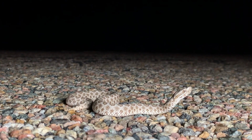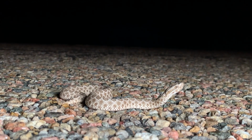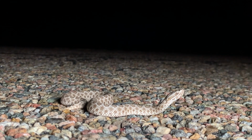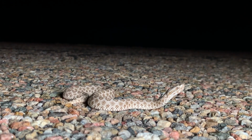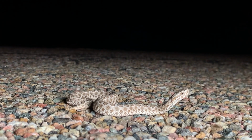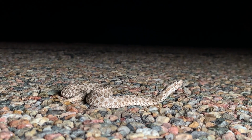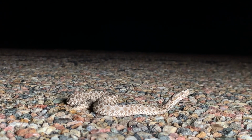Behavior is a big one. The way these guys rattle the tail, as we've already kind of discussed, is drastically different from that of Crotalus. Crotalus usually just continue to rattle the tail. These guys, erratic little flicks. They also have an interesting behavior where they twitch their head as a defense mechanism. And then there are some other differences like I mentioned: scalation, the size of the rattle, the size of the snake overall. Really interesting snakes here.